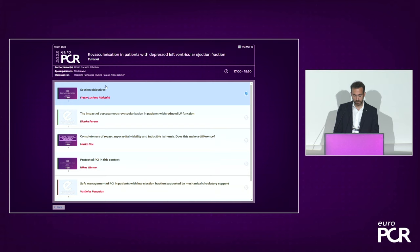There's some issue with the slides, if people can help us. Do you see wrong? I've got the wrong session here on the laptop. That's a 5 o'clock session.